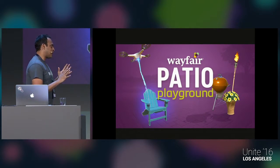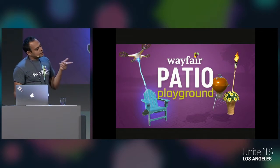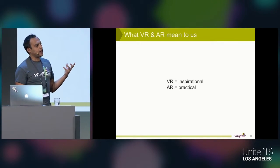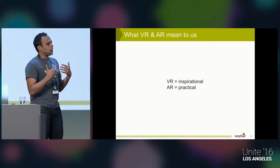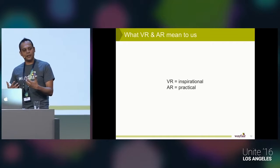So we don't actually deliver by drone, just in case you were confused. But at the same time, we actually want to be practical as well, and that's where augmented reality comes in. So for us, I think augmented reality means practicality, and virtual reality means inspiration, right?